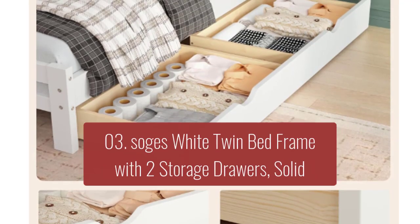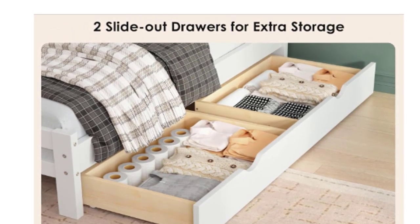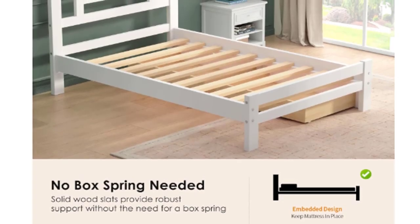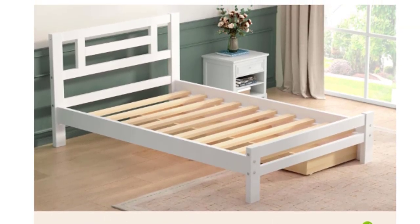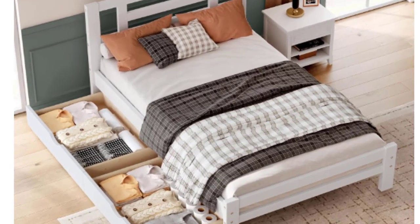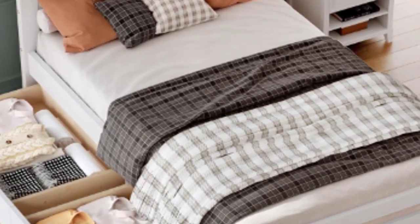List number 3, frame with 2 storage drawers. Transform your bedroom with the SOG's white twin bed frame. Elegant design complements any room decor seamlessly. Solid wood construction ensures lasting durability and support. 2 storage drawers provide ample space for personal belongings. No box spring needed, simplifying setup and maintenance. Ideal for teens and adults seeking style and functionality.